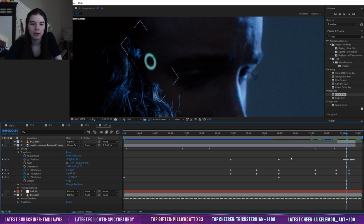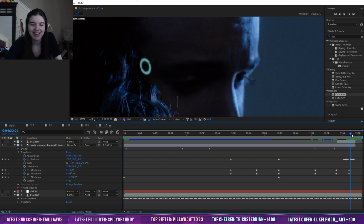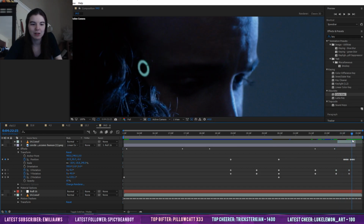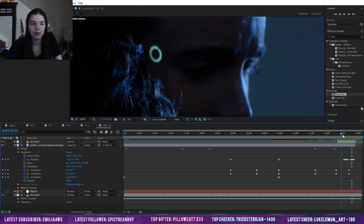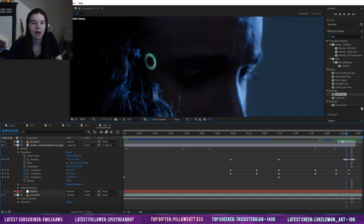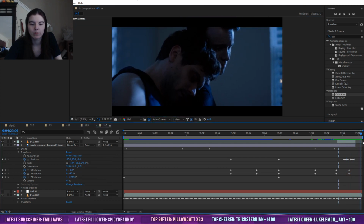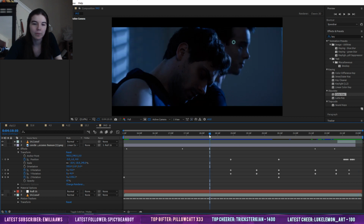Because without it, he just sort of fades into his hair, which doesn't really work. Because it should be gone by then. So I add the hair, and so he sort of blends in with that and makes it fade in. I really like how that turned out.